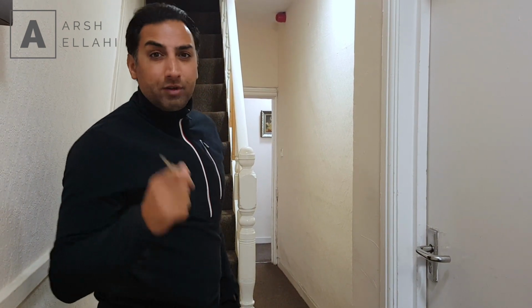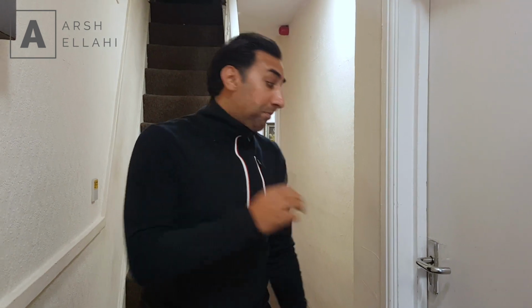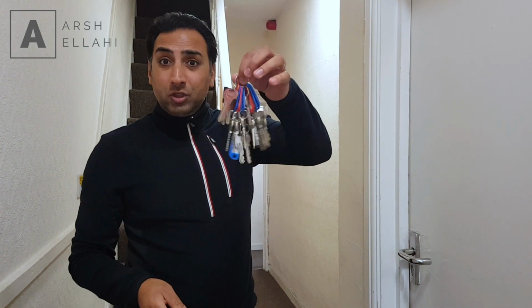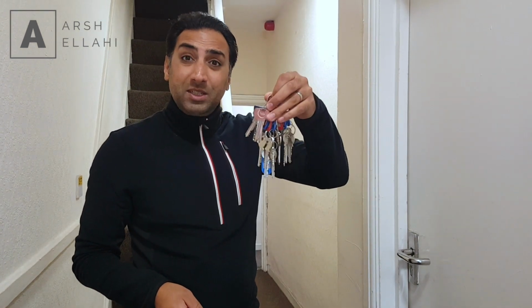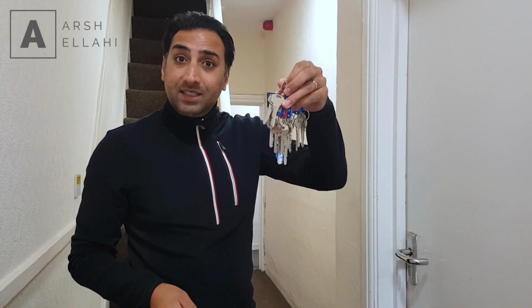Why is this such a great tip? Well, first of all, it is a money-saving tip. The barrels are not actually that much more expensive than the usual barrels that you put in. Now, from a time-saving point of view, can you imagine not having to look through a bunch of keys like this? And if you've got multiple properties, think of how many keys you're going to have to be storing. You're still going to keep a copy of these keys somewhere.